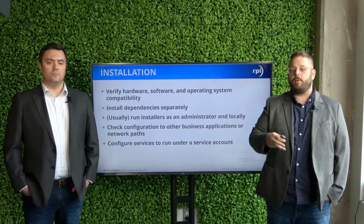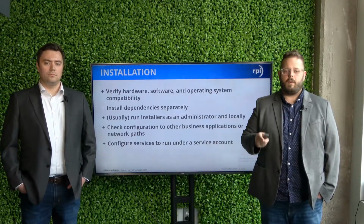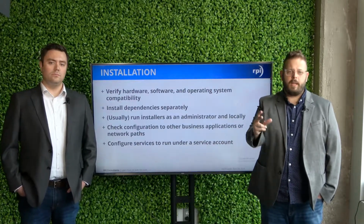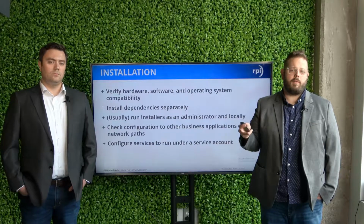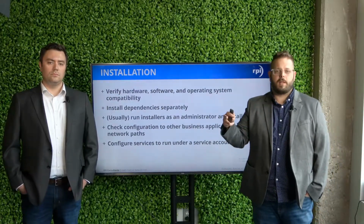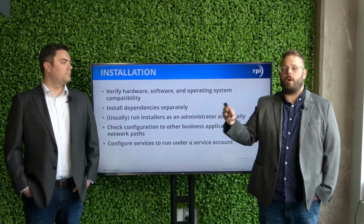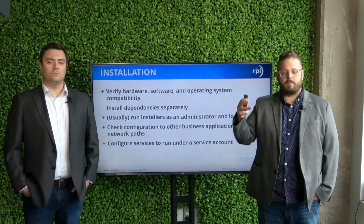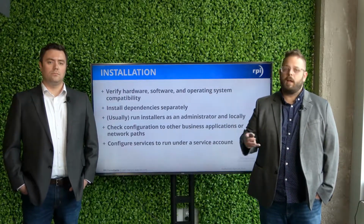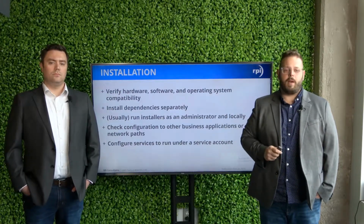You usually want to run installers as an administrator, and you want to run them locally. There are a few exceptions, but generally speaking, this is what we recommend. And when I say locally, what I'm really saying is don't run it off of a network file share. Occasionally, whenever you run an installer, it has to unpack files locally anyway. And if you do that over the network, you risk a small drop in your network activity, and you lose files and the install will fail. I've seen this repeatedly, so I recommend copying it local to the server before you run it.